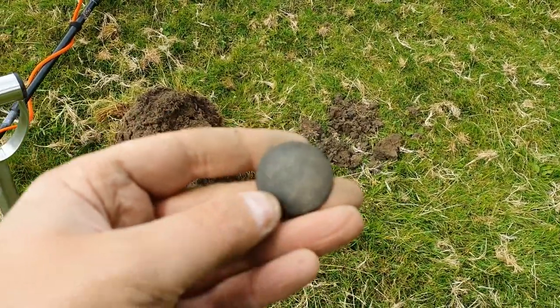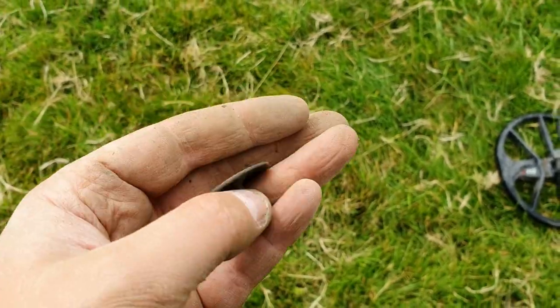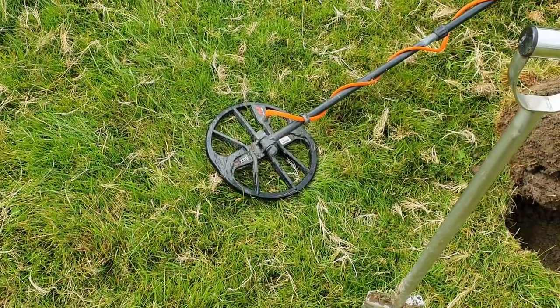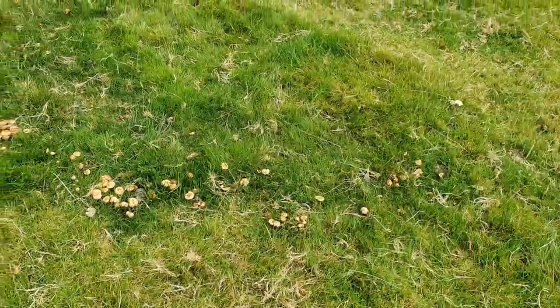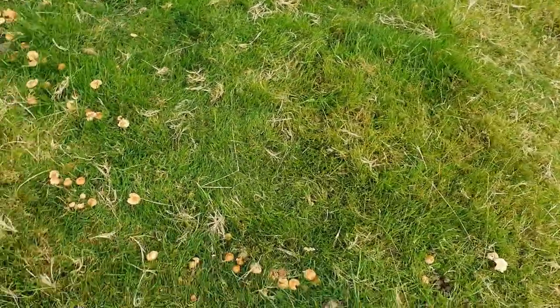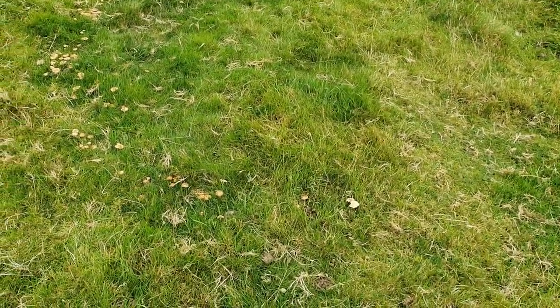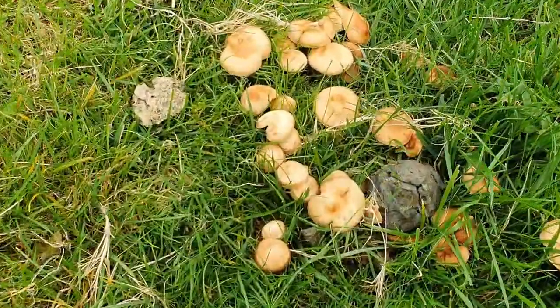Next up, we've got a pewter button, another trick silver. Reynolds finds loads of these. Give a good signal. Look at this. We've got a ring of mushrooms. Oh, like a half ring anyway. Wonder why they grow there. Must be something in the soil in that little patch. How very odd. Definitely not going to eat one of those.